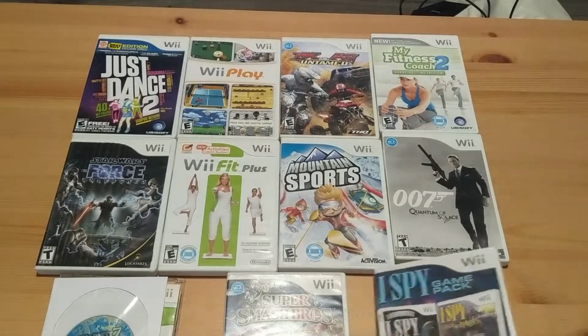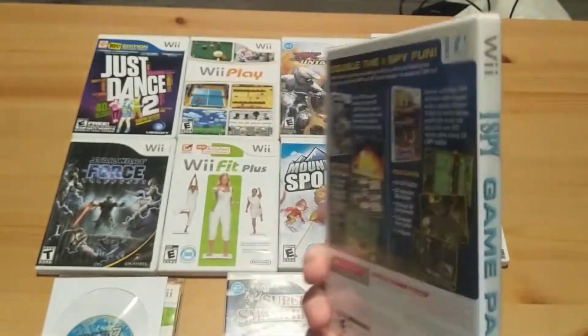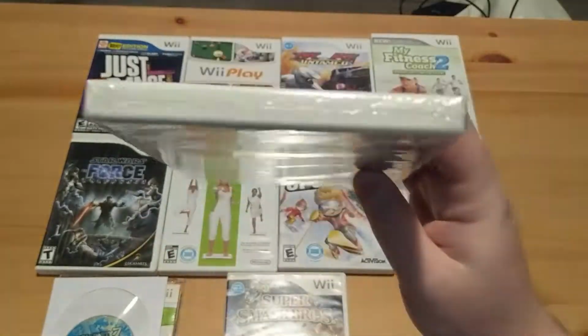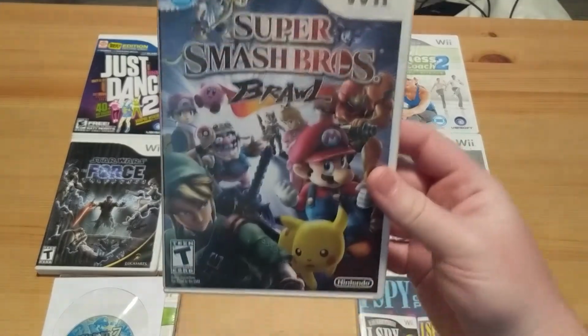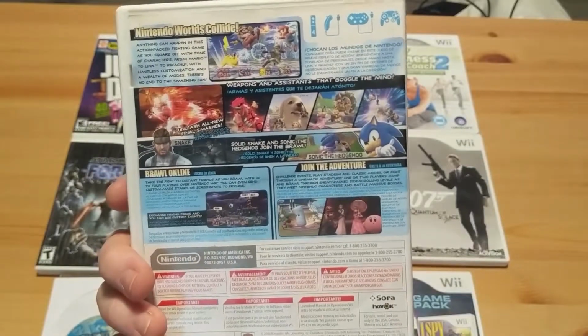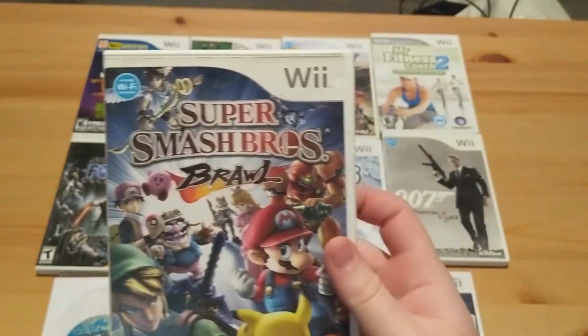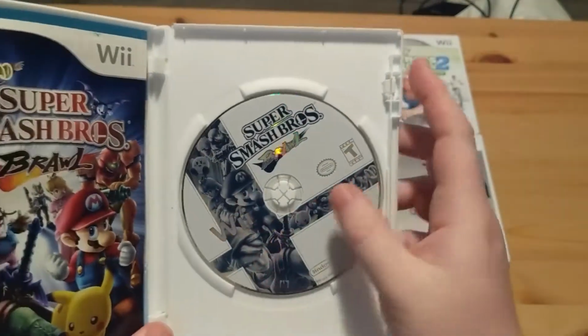The good ones here, this I Spy game pack is actually sealed, so I thought that was kind of interesting. It looks to be a legit seal. I'm not an expert, but of course the best one, Super Smash Bros. Brawl. And when they had it at 30, I was kind of iffy about it, but when I saw Brawl, I was like, well, I'm just gonna offer 20 because this is definitely worth it.